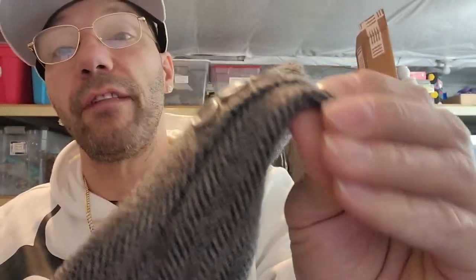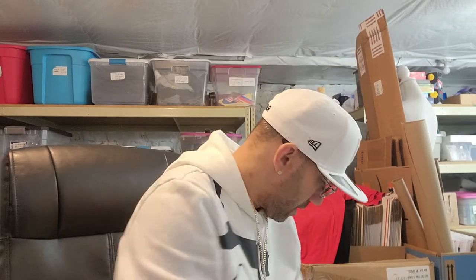This one has the elbow patches on it. It doesn't have the leather buttons. It just has regular flat buttons, so kind of unusual for a tweed like this. These heavier ones are considered sport coats. So those are both sport coats.